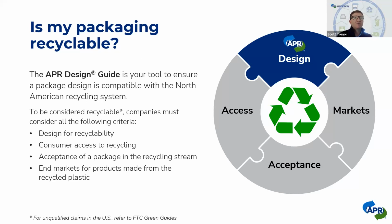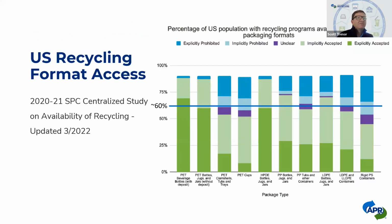Design for recyclability is the one that we hold closest. The others are consumer access to recycling, acceptance of a package in the recycle stream, and then end markets for the products made from that recycled plastic. As we dig into a couple of the other ones, the first I'll pick on is US recycling format access. This plot was taken and changed slightly with the 60% line, which is the FTC minimum, from the updated 2021 SPC centralized study on availability of recycling. Per the FTC Green Guides, greater than 60% of the US population has to have access to a recycling program to make an unqualified claim.